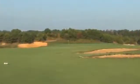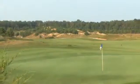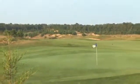Well, down here in South Jersey, Twisted Dune is a little bit different. It's a link-style golf course, a lot of elevation changes, rolling fairways, the dunes are out here. Not too many courses like it in South Jersey.